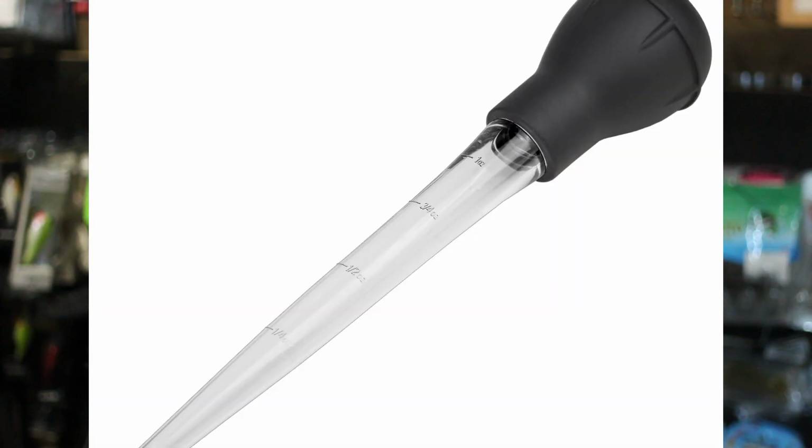What we did was we went out on the water and we electrofished a bunch of bass, bluegill, etc. The bigger the fish, the easier it is to get the stomach contents out. And what we would do was we would take big tubes, basically like a turkey baster, and we would suck the stomach contents out of these fish.